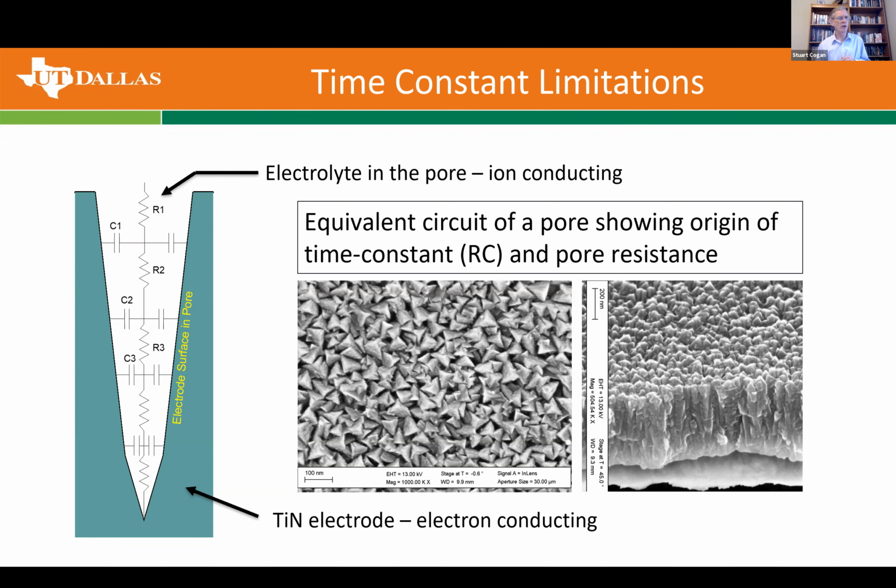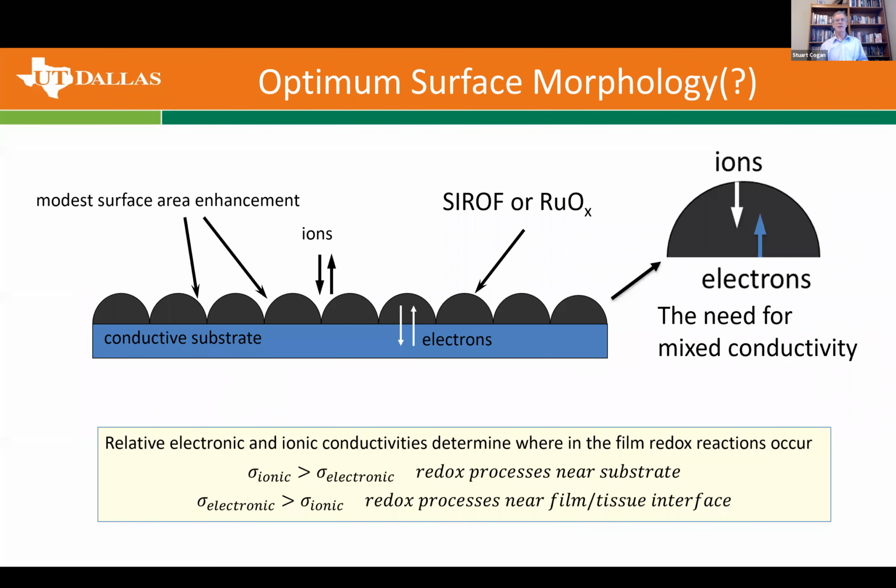And so this brings us to the question of what we can do to select a film that has a surface morphology appropriate to stimulation. And this is what we're doing for iridium oxide, or ruthenium oxide. We're creating films that, in an ideal way, have a certain modest amount of morphology, but importantly, as shown here, these films have both ion and electron conductivity within the bulk of the film. So this is the key here: we're making materials that have both ionic and electronic conductivity within the bulk of the coating.